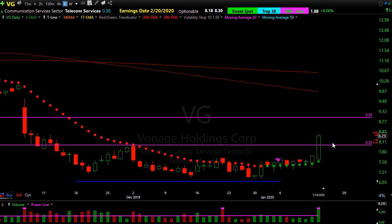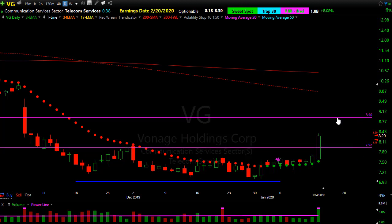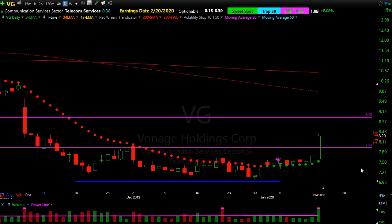Still holding it, willing to accept a little pullback down to support. We'll put a line about right here at 790. I'm still looking for it to run up to 890-ish, somewhere in this 890-ish area. Not doing too bad here. So we'll watch for that little consolidation. There's a chance I add to it. Can't guarantee that at this point. And then we'll see if it doesn't rise up. So far, a pretty nice chart.